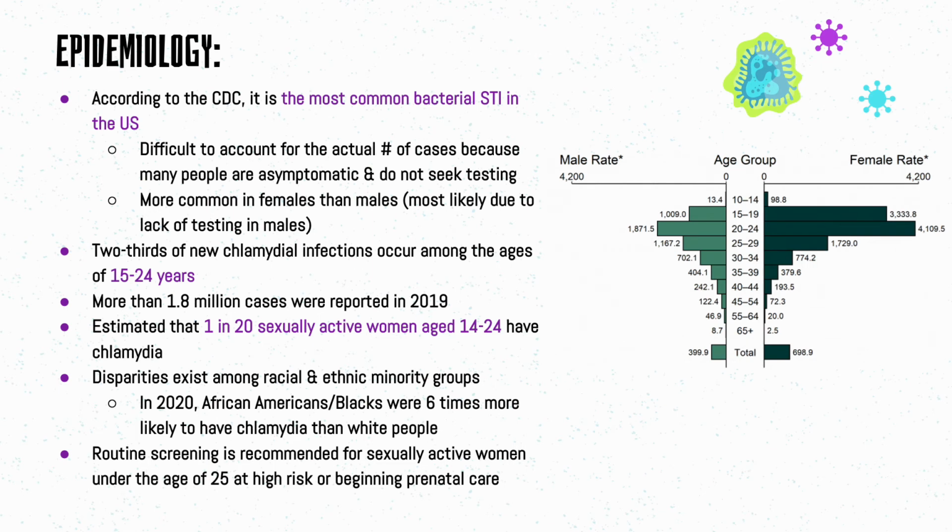So next we're going to talk about the epidemiology. According to the CDC, it is the most common bacterial STI in the U.S. It's actually difficult to account for the number of cases because many people who have chlamydia are asymptomatic and don't actually seek testing on their own. But of those, we see it more common in females than males, but that is most likely due to a lack of testing in males.